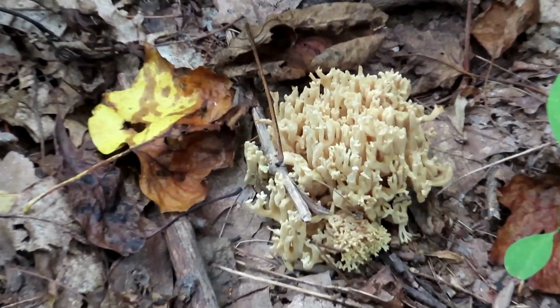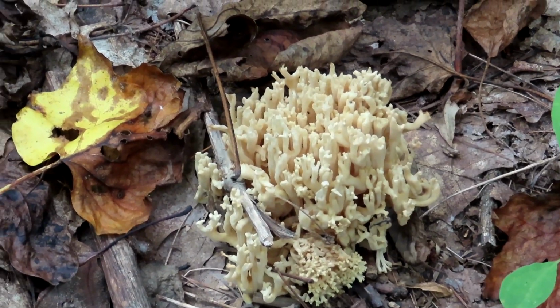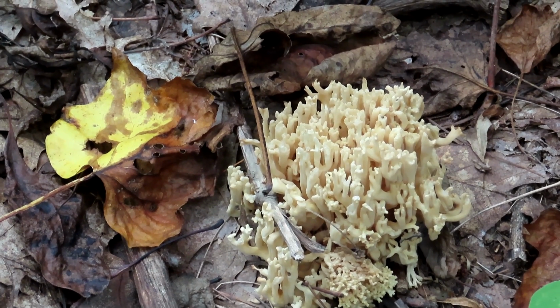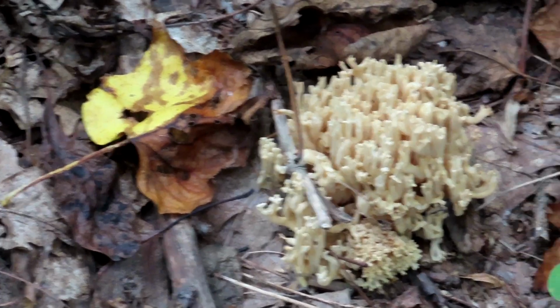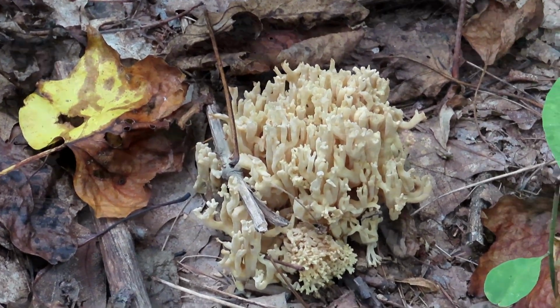I don't know, I call it coral fungus. I don't remember if it's staghorn fungus or what it really is, but you can pretty easily identify it in a book.